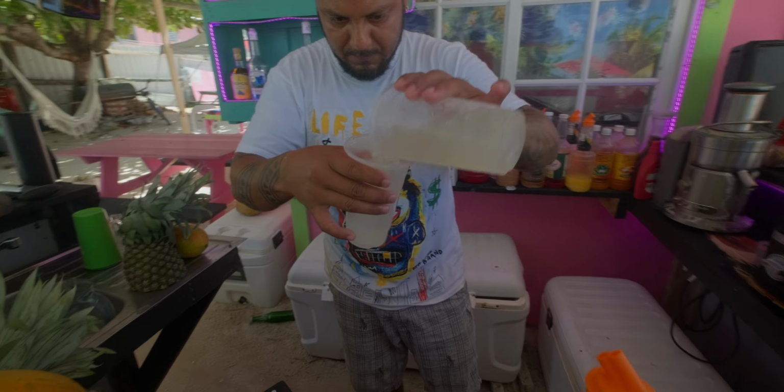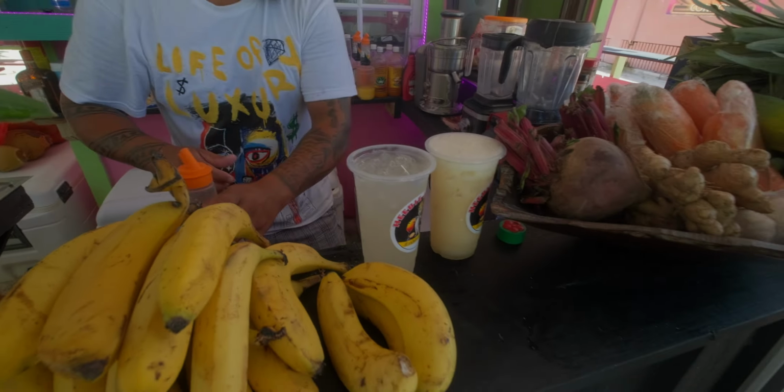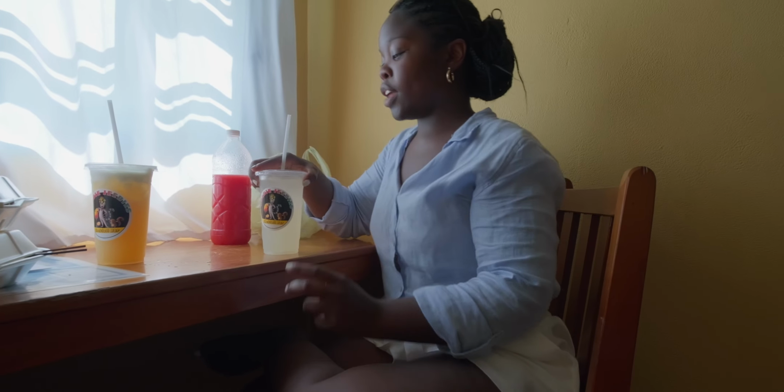I got lime, mostly because I'm going to mix it, I think, with the watermelon and make me a watermelon lime combo. But first, I'm just going to try the pure lime. Ooh, it's limeade. And it's perfect. It's like just enough tartness, just a little bit of sweetness, definitely not too much sugar. So I think it's gonna go really nicely with this watermelon juice.